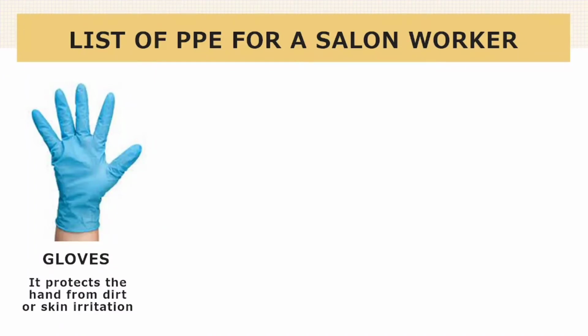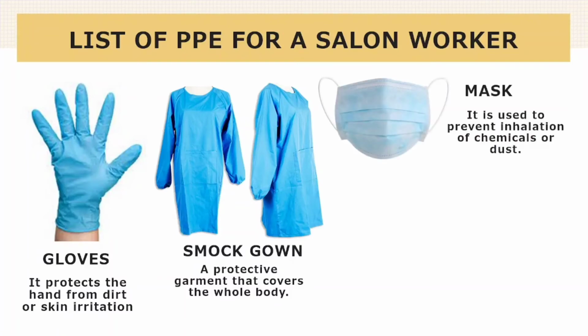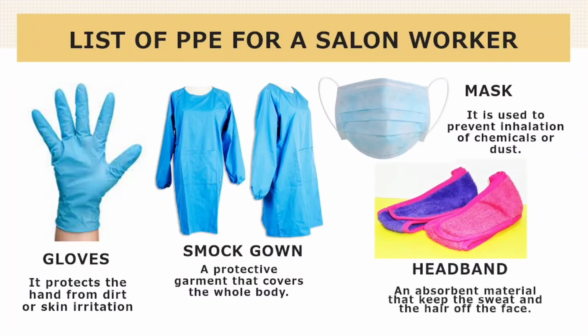Gloves, it protects the hand from dirt or skin irritation. Smock gown, a protective garment that covers the whole body. Mask, it is used to prevent inhalation of chemicals or dust. And headband, an absorbent material that keeps the sweat and the hair off the face. So these are the list of PPE.